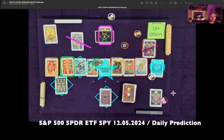Okay, guys, this one's a little tricky because we get the Ace of Wands at the beginning of the day at a high. What I want to do is open up a partial, probably like 25% of a short position at the high here. And then if at the end of the day we have higher price levels, then I would add to the short position.